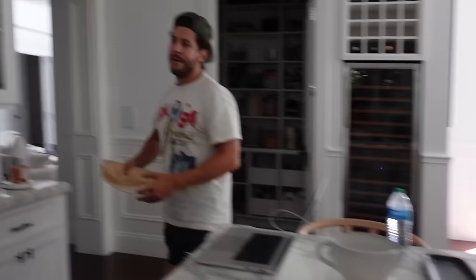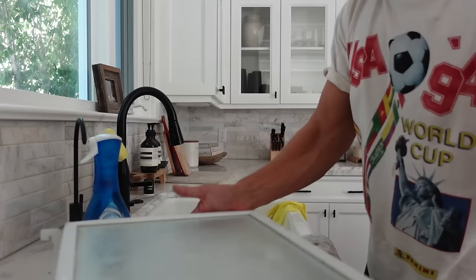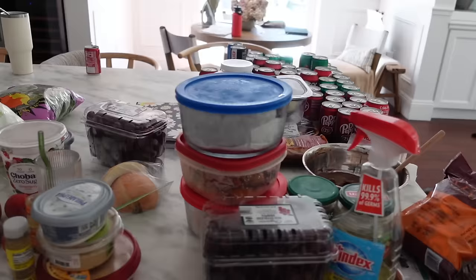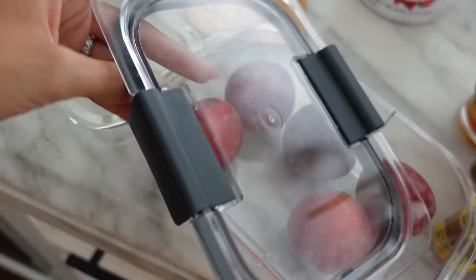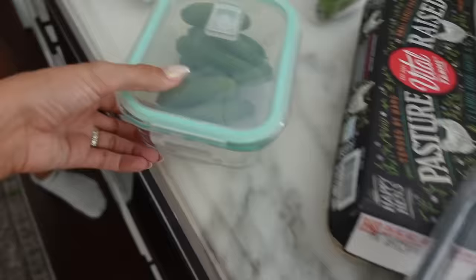Look at that. All right, darling, I'm here. Oh, it's cold, honey. Just took out all the cans so I could wipe down the back wall because it's also pretty gross too. How you doing? Pretty good. Just trying to get these crevices. I just got these Rubbermaid containers off Amazon. They're a good medium size, so I'm just trying to take some stuff out of the plastic and put it in containers.